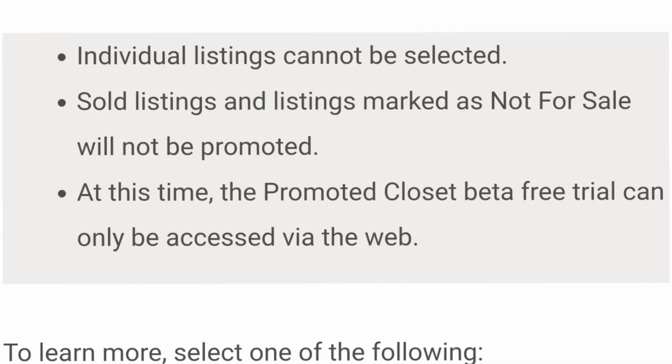And then the little extras: individual listings cannot be selected, sold listings and listings marked as not for sale will not be promoted, and at this time the promoted closet beta can only be accessed via the web, which is the free trial that you receive if you get accepted into the program.